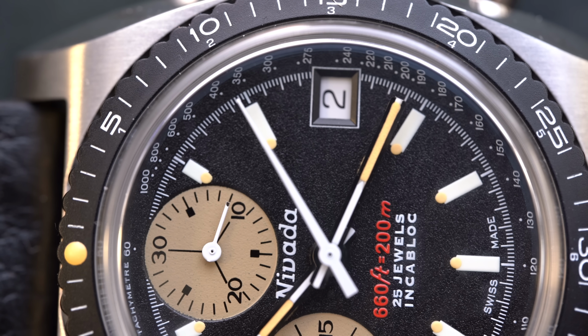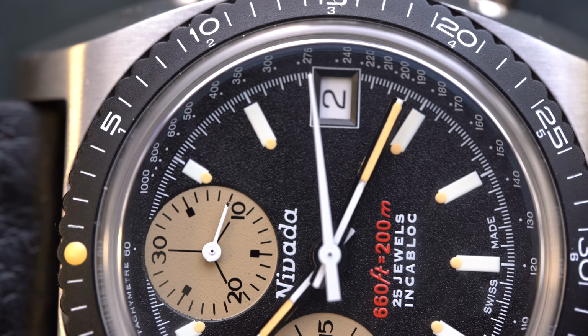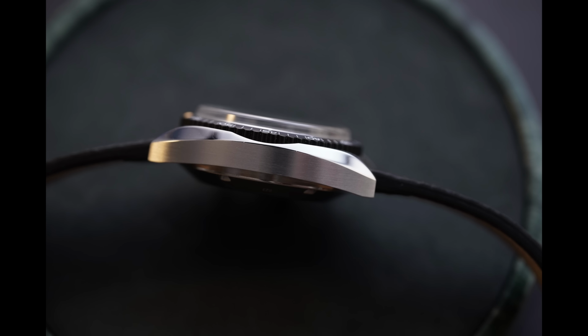This also gets 200 meters of water resistance. This is a chronograph with 200 meters of water resistance. That's pretty damn good. This is a very good looking watch with a beautiful dial, a beautiful case, a beautiful bracelet, and overall, one of the coolest designs that they have reissued ever since reviving the brand, and I am very happy that they came out with this watch.